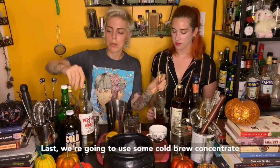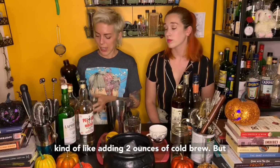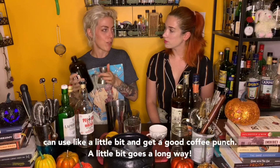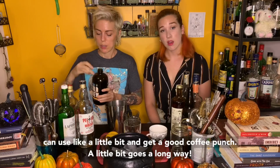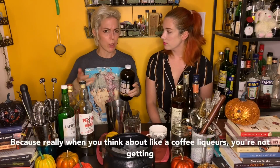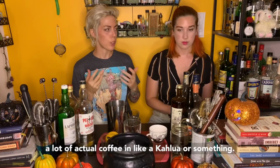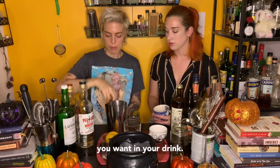Last, we're gonna use some cold brew concentrate. I'm gonna do an ounce. This is like a 2-to-1, so it's kind of like adding 2 ounces of cold brew, but that's what I like about this. With the concentrate you can use a little bit and get a good coffee punch. A little bit goes a long way. Because really when you think about the coffee liqueurs, you're not getting a lot of actual coffee in a Kahlua or something. This allows you to control how much coffee you want in your drink.